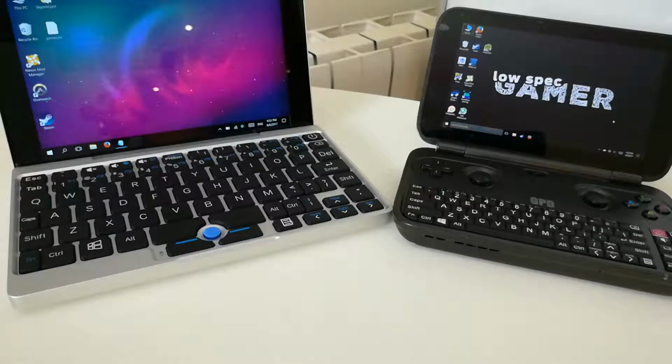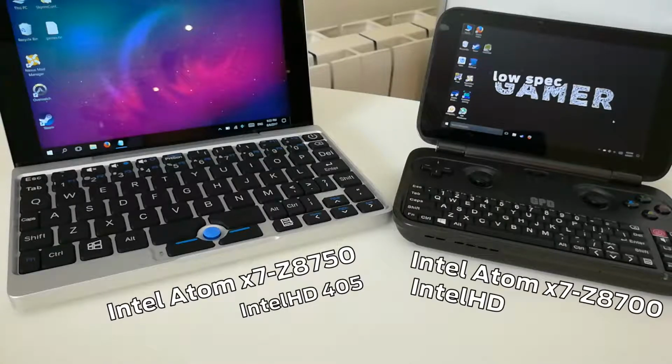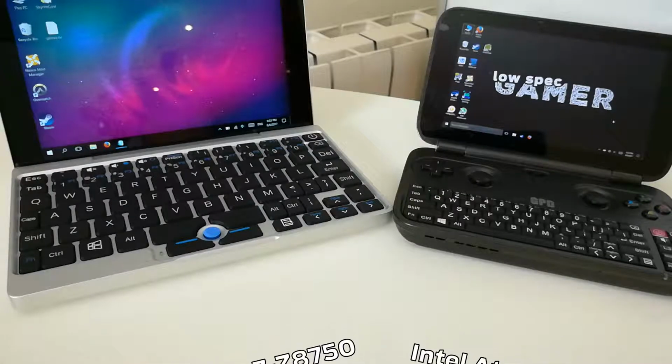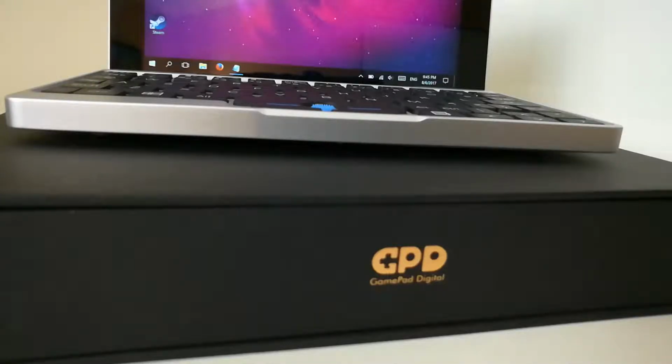The GPD Pocket is equipped with an Intel Atom X7 C8750 with an Intel HD 405, which is an improvement over the GPD Win's Intel Atom C8700. Also, the Pocket has 8 gigs of RAM versus the 4 that you could find on the GPD Win. Not a bad improvement overall. But if we're going to talk about performance, there is an important note to be made regarding temperature.